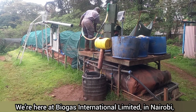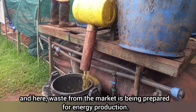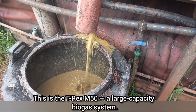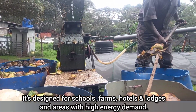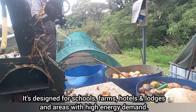We're here at Biogas International Limited in Nairobi, and here, waste from the market is being prepared for energy production. This is the T-Rex M50, a large-capacity biogas system. It's designed for schools, farms, hotels and lodges, and areas with high energy demand.